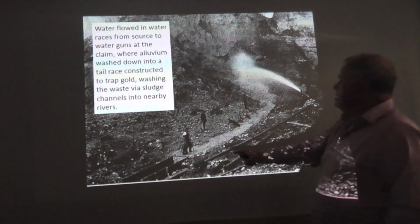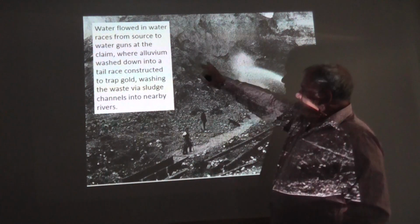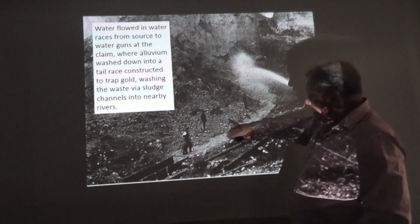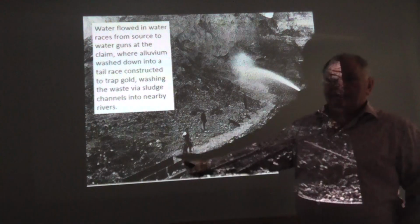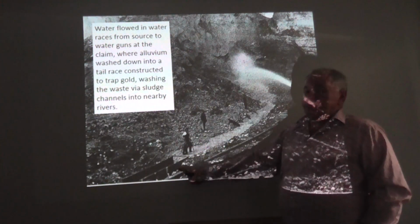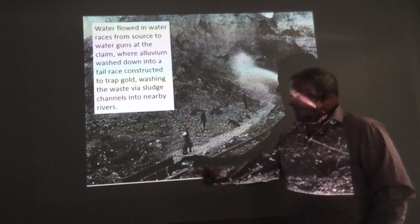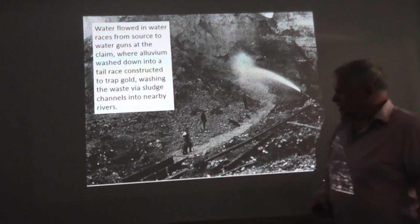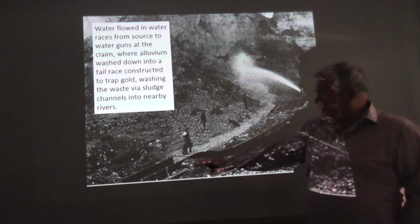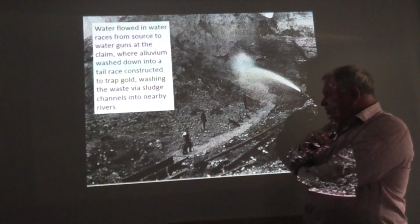So your goal here is to get water in the quantity you want, directed onto the face, whereby the gravels and gold flow down, and then you get it flowing down here, and right there you have a riffle box again. You'll read these different things. Water race, tail race. Technically that's your tail race that's collecting the end result. And these could be quite long. I've seen one that was 25 metres long. So they were quite important.